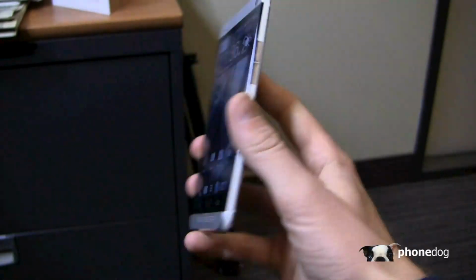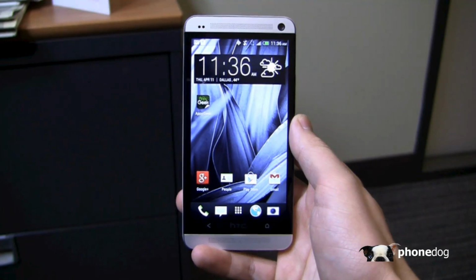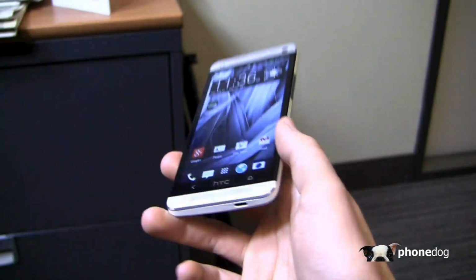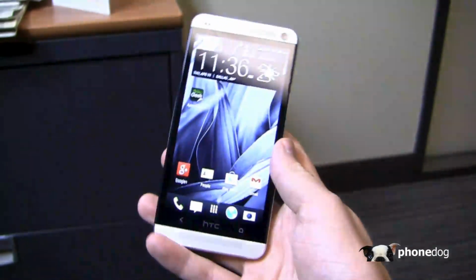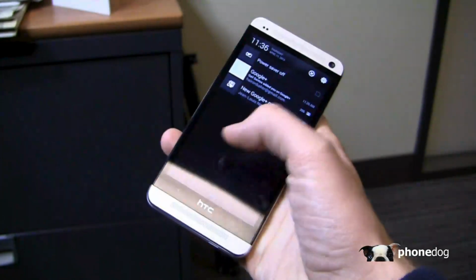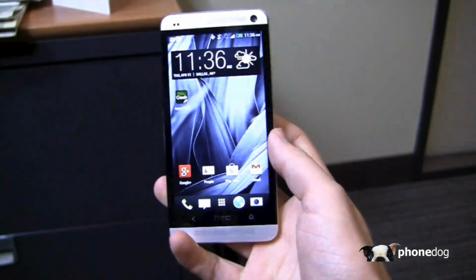The 30-day challenge is over with the HTC One, and you're probably wondering, am I going to keep using this device after the 30-day challenge? Is it going to become my daily driver? Let's step back for a minute, talk about the pros and cons, and I'll tell you a little bit more in case you haven't gathered this from my other videos as to how I use my phone on a regular basis. First, the pros of the HTC One.